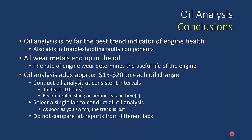It is very important for you to select the one lab and stay with their analysis method and their reporting system. If you switch labs or send one month to one guy and one month to the next guy, you don't have an apples to apples comparison. So make sure that you pick one lab, send your samples to the one lab, and only look at the reports from that lab for that engine. If you're in a pre-purchase situation and you see that the lab reports are from like three different labs, that's an area to be suspect of.